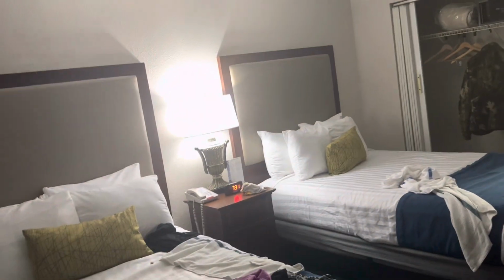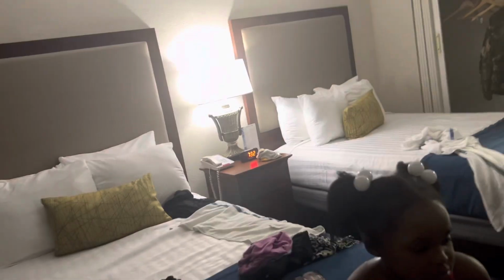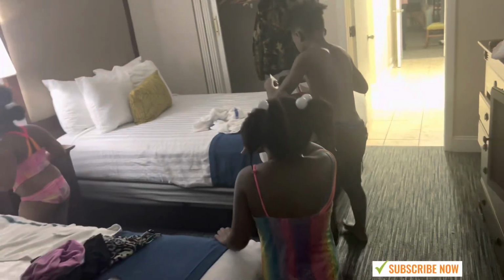Hotel at Myrtle Beach. When you first walk in the door, you see these two beds. Excuse my kids' clothes, they just got moved. As soon as you walk in, these are two beds here. We got the TV over here, a nice little mirror, dresser.